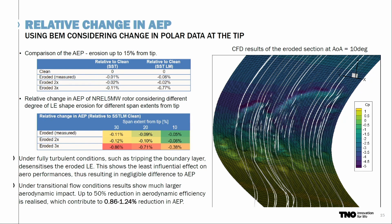And on the right-hand side, we see a contour of pressures on the resolved geometry. And what it also shows is that under fully turbulent conditions, even though we were able to capture so much detail using the scan geometry, we hardly saw any differences in the performances.